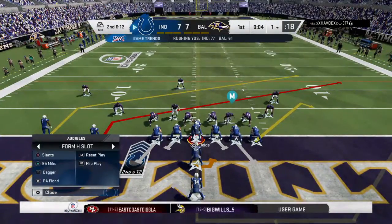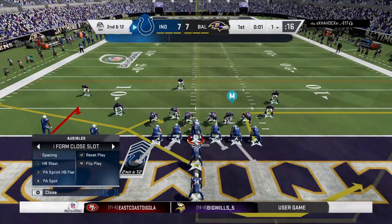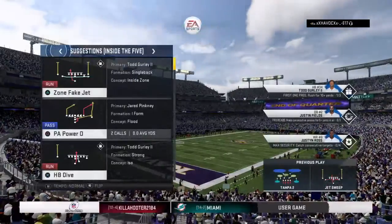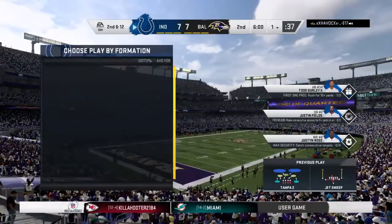I got you. I got you. Check, check. These two teams all tied after one.